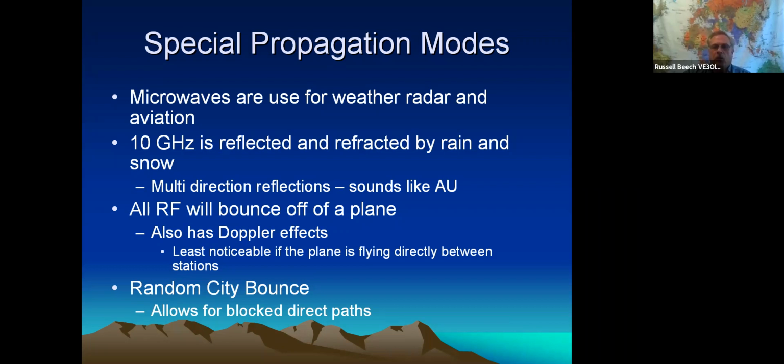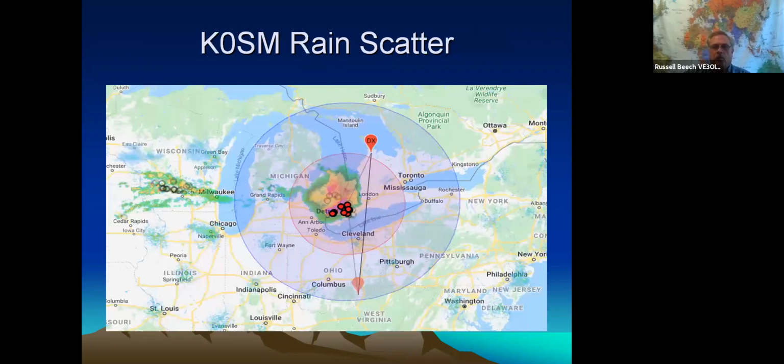This is a screen capture of the K0SM rain scatter application. Those 2 balloons are stations that cannot work each other on 10 gig. They're too far away. There's far too much of Ontario in the middle of them. But they can both see the tops of the rain clouds that are in there in that angry blob above Sarnia. And at the time that this was captured, there was a very good chance they could work rain scatter between those sites. By tracking radar and the rain scatter program, you can actually take advantage of this during a contest and tell stations, it looks like in an hour, we're going to have a rain spell in a suitable place.